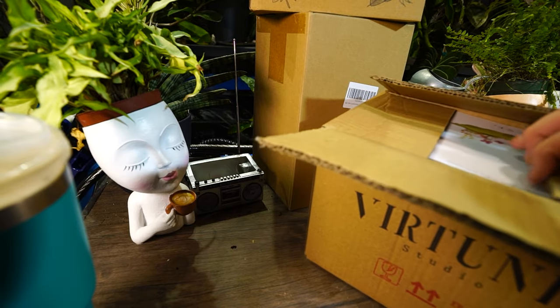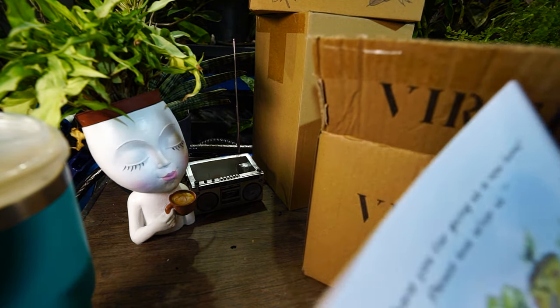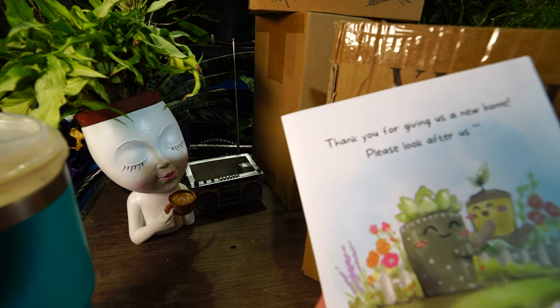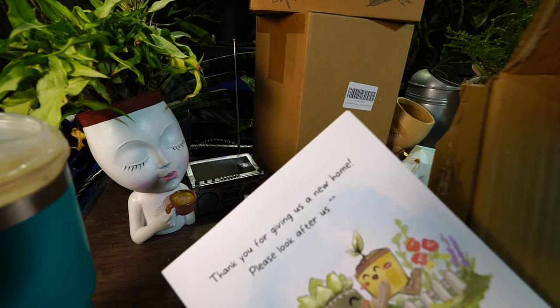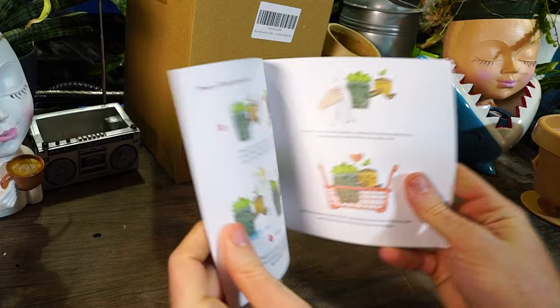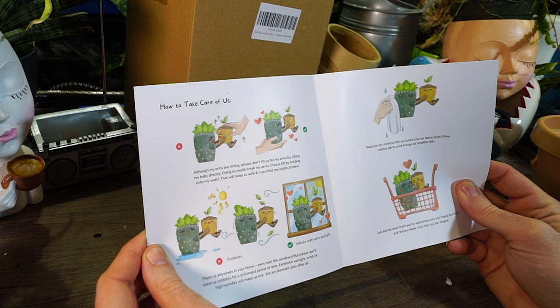Okay, who's next? This has stuff in it. It's a nice watercolor. Oh, it's from a studio. Thank you for giving us a new home. Please look after us. Is this gonna be a thing with pottery from now on? This feels like an entire children's book that came with this. Oh, it's just really thick cardstock. How to take care of us. Although my arms are strong, please don't.